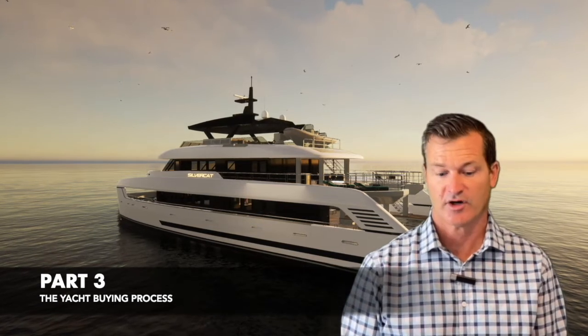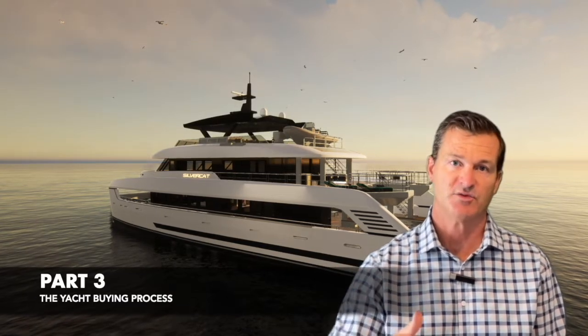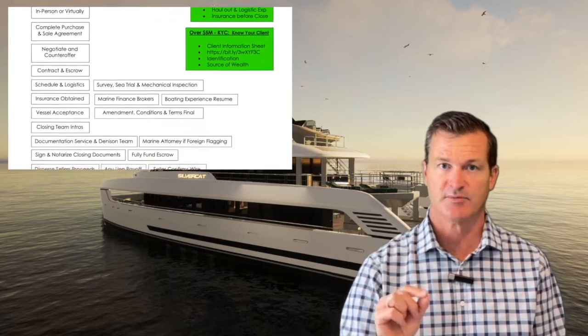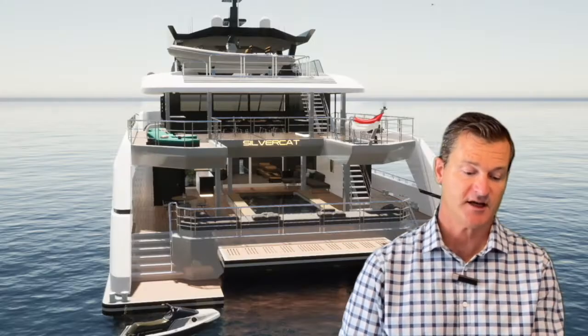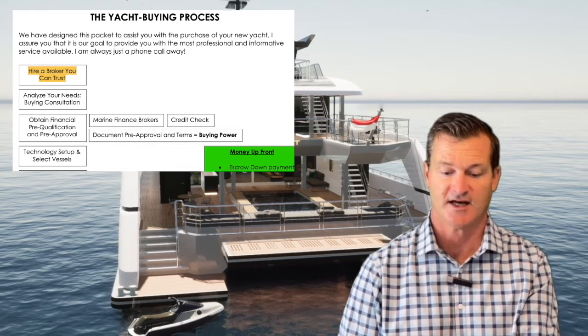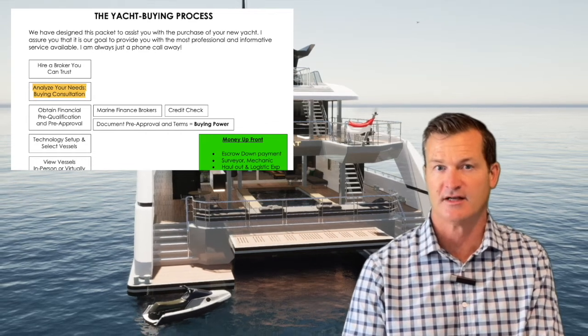The next section that we're going to cover is the yacht buying process. What we've done here is create a flow chart where we go through every single step of the transaction so you understand what happens when and why this is important. Obviously up front, we help you find a broker that you can trust. Hopefully that's us.